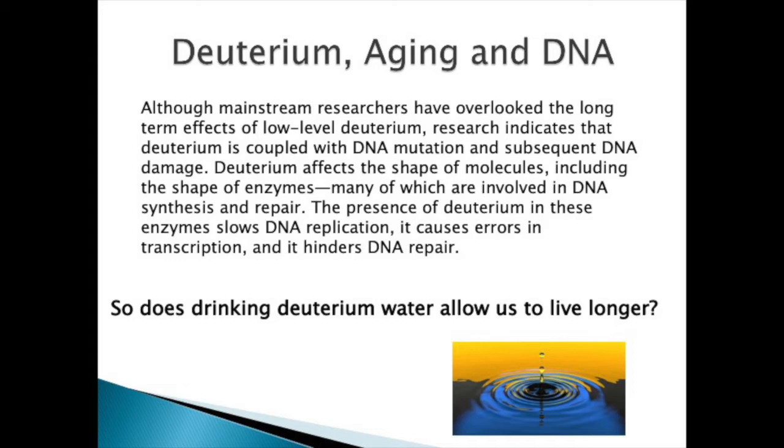So although mainstream researchers have overlooked the long-term effects of low deuterium, they're now starting to look at it. And the indications are that deuterium is coupled with, as we just said, DNA mutation and subsequent DNA damage, which affects the shape of molecules, enzymes, many of which are involved in the synthesis and repair of our DNA. And as we said, the presence of deuterium in these enzymes slows DNA replication. It causes errors in transcription and hinders DNA repair. So does drinking deuterium-depleted water allow us to live longer?